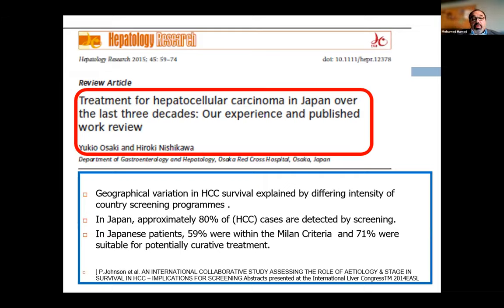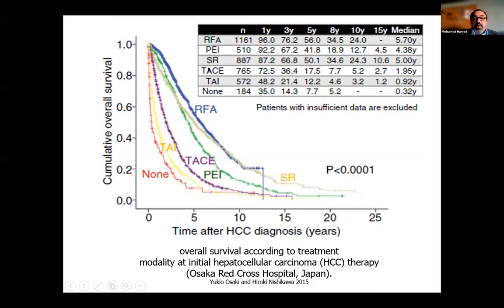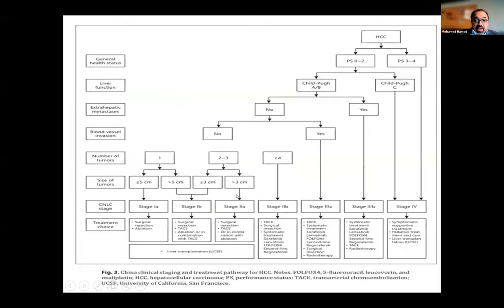This study shows us the last 3 decades of experience treating HCC in Japan. In Japan, they treat about 80% of cases detected by screening. This is very important for preventing the progression of HCC. They reach about 60% of patients within Milan criteria, so curative treatment, either surgical or ablation, may reach up to 70%. In Japan, they follow up survival for up to 15 years, and this is great for HCC. Also, they found very good comparable results between radiofrequency ablation and surgical resection. After 10 years, survival with surgical resection and radiofrequency ablation reaches up to 24%. Also, the Chinese classification is very important.